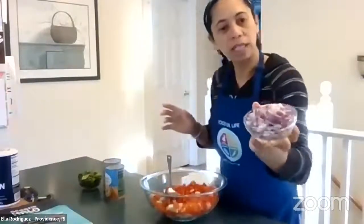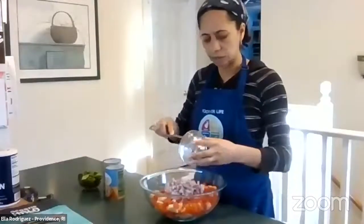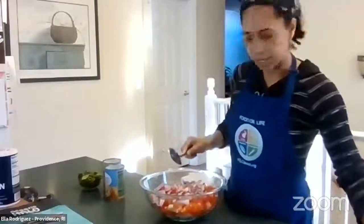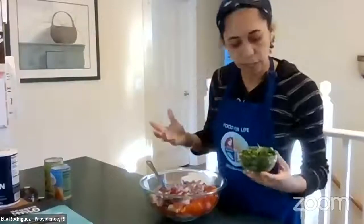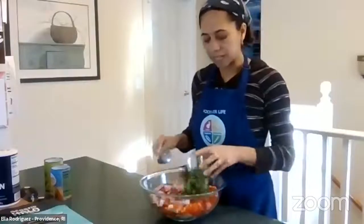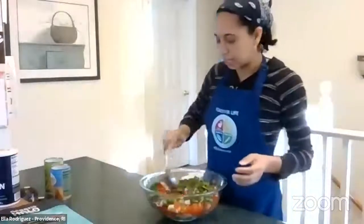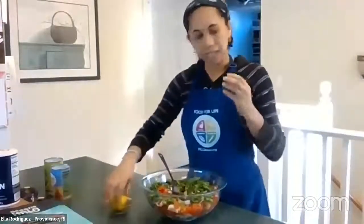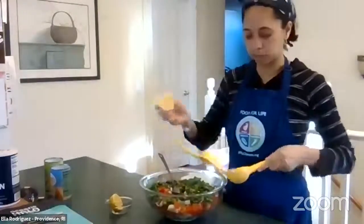We're going to go with some red onions. This is great for antioxidants and cancer-fighting properties. And let's see. Next, I'm going to add some cilantro. You heard about cilantro today. Some people love it. I'm one of those people. My family loves it. My husband is Dominican. He loves it. But some people really don't like it. It kind of tastes like soap to them. So it really depends on whether you love cilantro or not. And the cilantro combination with lemon juice or lime juice is really, really yummy.